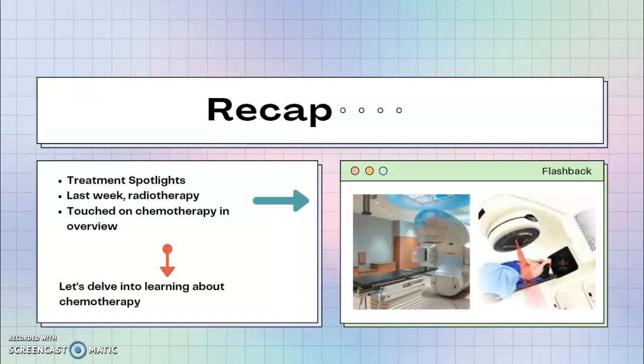Before we get into any new content, let's just revisit the previous video and recap briefly. So before, as we mentioned, we've been talking about each form of treatment in their own exclusive videos, and in our last two, we've been talking about the different types of surgical treatment in cancer and how they're used for treatment, as well as different types of radiotherapy, what purposes each have, and dosaging limits. And now, we'll be moving on to our next treatment of discussion, chemotherapy.